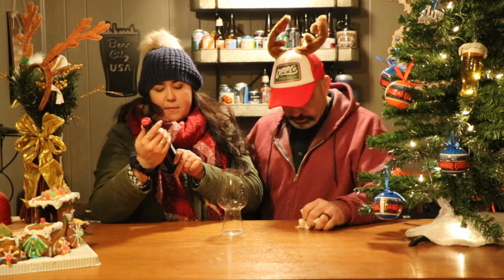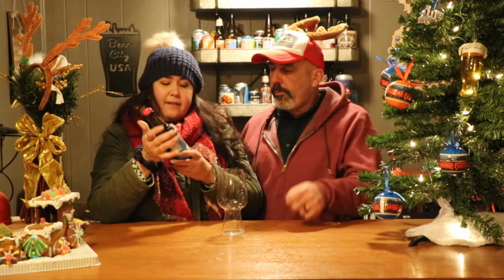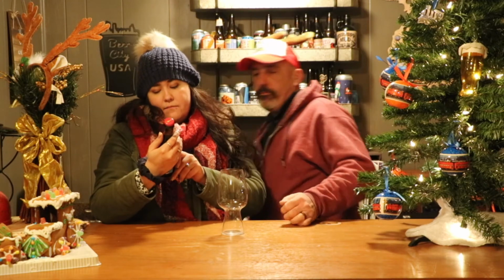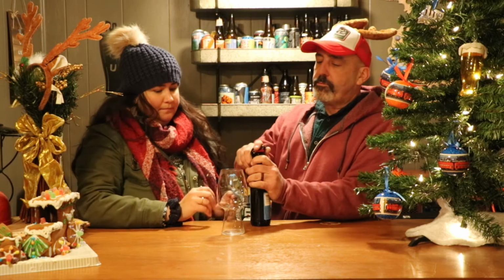It's 9% ABV. Let's see what else I can say about it. I don't really know anything about it. I saw it. It was a single at my store, so I picked it up. It looked great. Really cool label. Go ahead and open it for me, please.